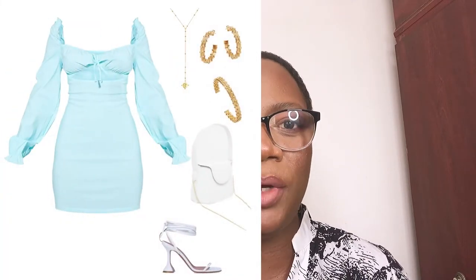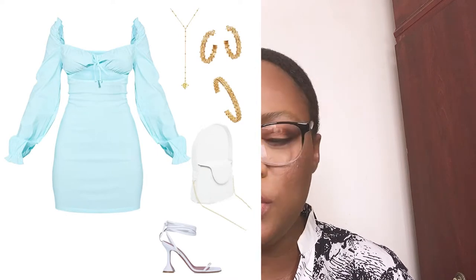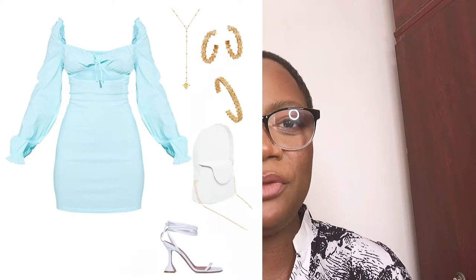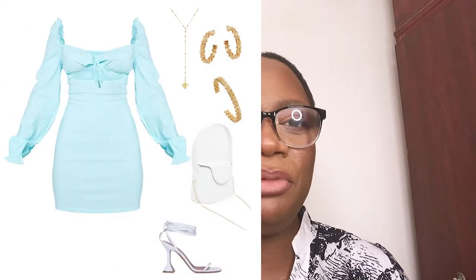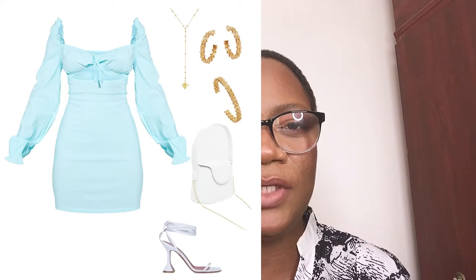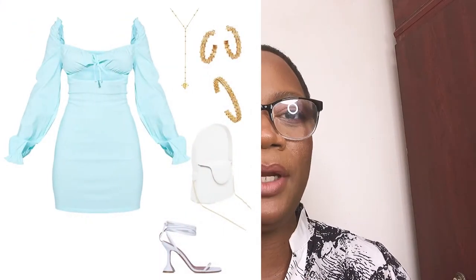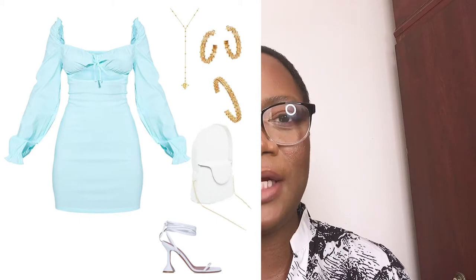The first style look is this beautiful fitted mini prairie dress. That's what it's called, and it's in pastel aqua green, along with white Tamina Mwadi heels, along with a white bag from Pretty Little Thing. The dress is also from Pretty Little Thing, and I found this beautiful jewelry that I believe is a perfect match for this dress. It's a long necklace with a drop in the middle, and that makes it very sexy and very chic for this kind of style look that we're opting for.